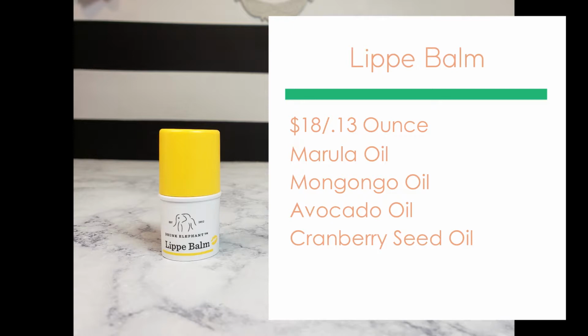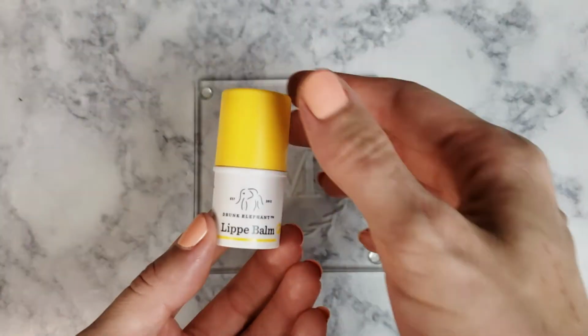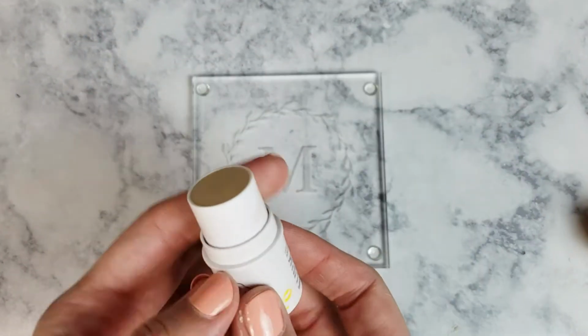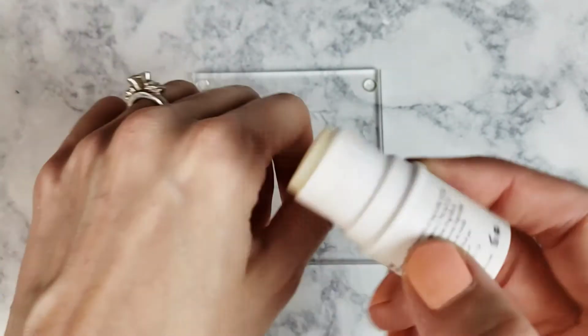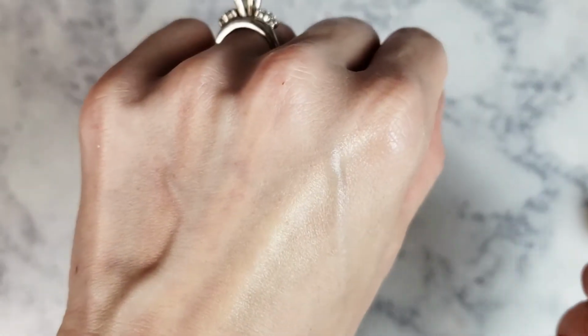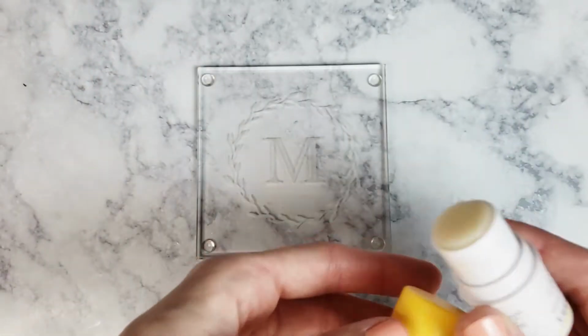I liked this, but I really didn't find it too different from other natural lip moisturizers that I've used. So it is a soft formula, which I do like. So it's not hard, like Burt's Bees. Those, to me, are more of a hard wax. To me, this is more along the lines of a soft lips, or if you use the Fresh brand lip product. I think it's more like that.